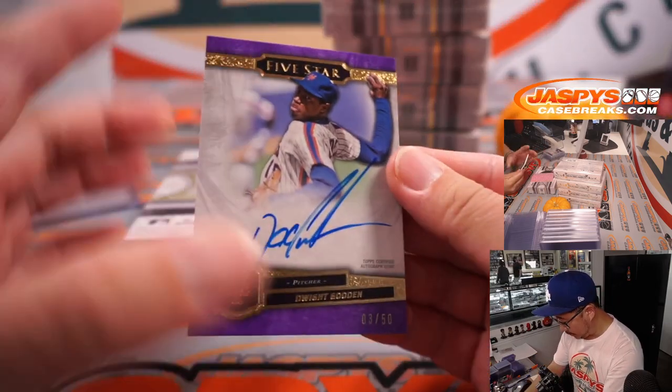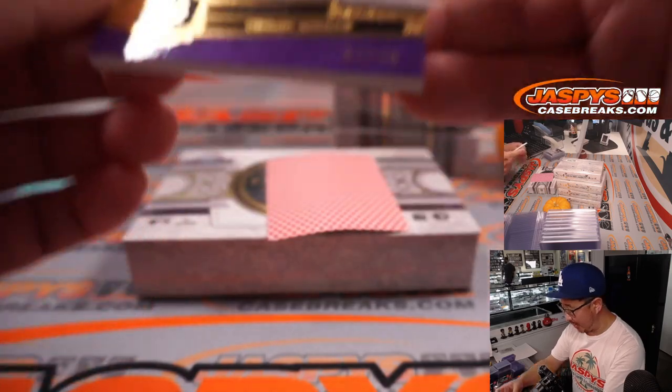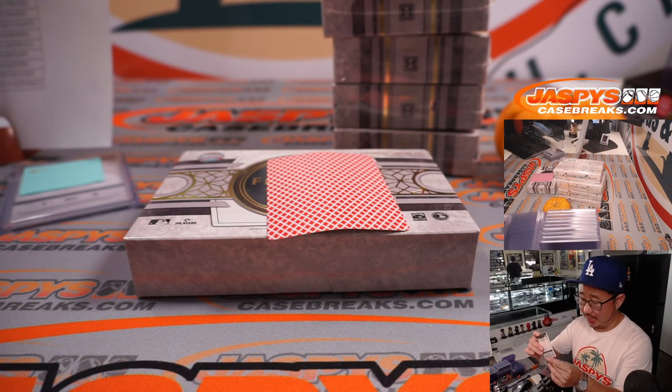Ooh, Doc Gooden, 3 out of 5 for the Mets. Mets are a number block team, so that goes to Mets 3. That's for Sean. Sean A with Mets 3.